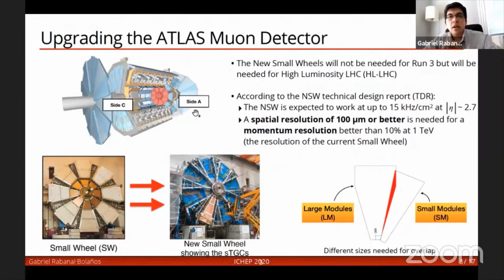luminosity LHC. According to the NuSmell wheel technical design report, the TDR, the NuSmell wheel is expected to work at up to 15 kilohertz per square centimeter at a pseudorapidity of 2.7. And a spatial resolution of 100 microns or better is needed for a momentum resolution better than 10% at 1 TeV, which is the resolution of the current small wheel. And you can see in the bottom right side how we need different sizes of detector chambers for overlap. These are called small modules and large modules, SM and LM.